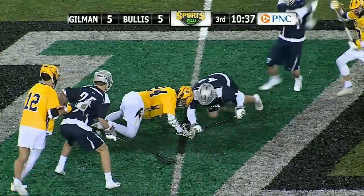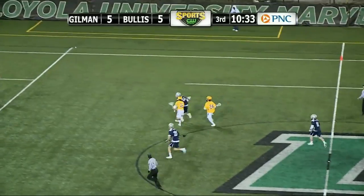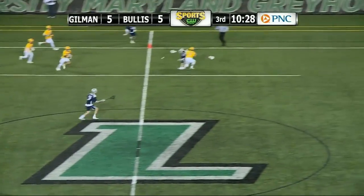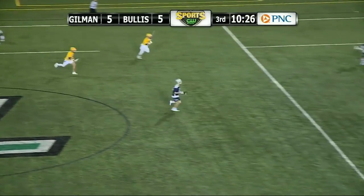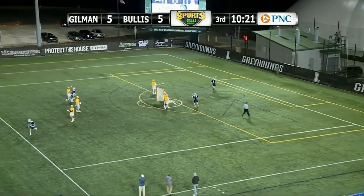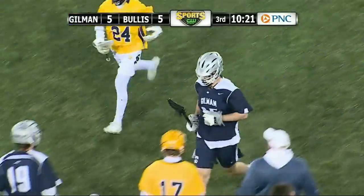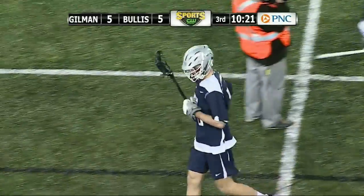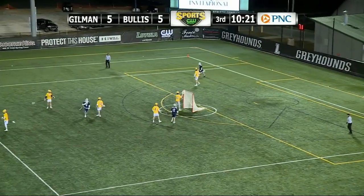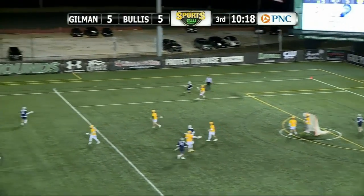Back at the face-off dot, and we have seen this happen a couple times where they have those long, drawn-out clamps. Tussing again comes away with it, and Gilman possesses. Oh, a laser by the long stickman. That was really excellent passing by Tussing, and he got it over to a shorty. I think it was a Schroeder, but I'm not 100% sure. And then the handle by Stuzen.